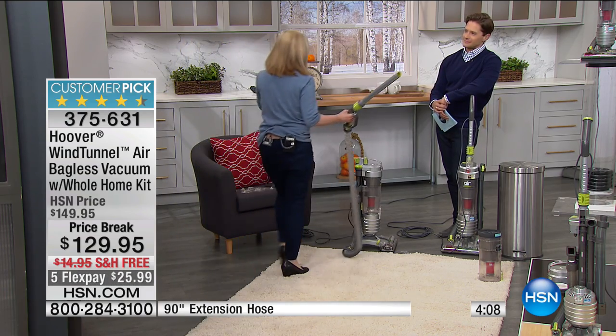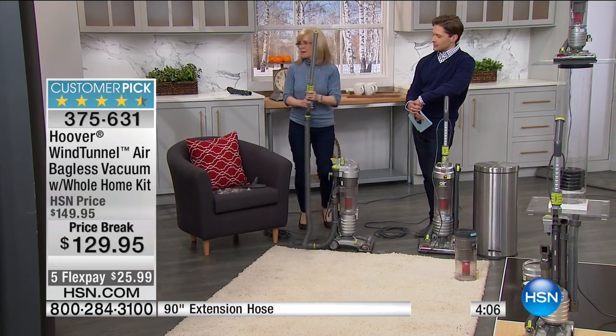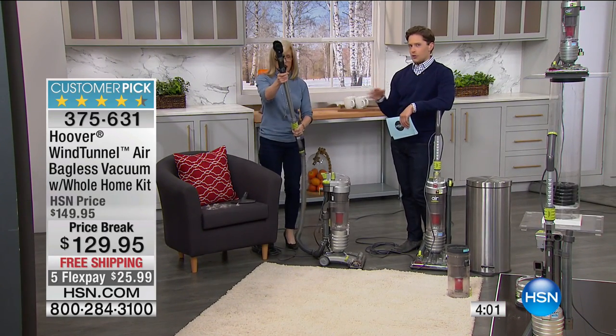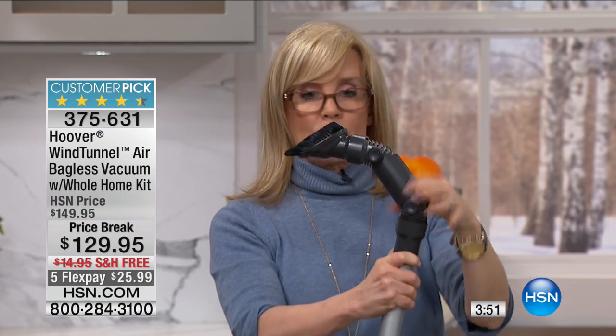Now, I wanna show a couple of the attachments. I'm just gonna pick out a couple of my favorites. The first one. And remember, all these are part of the whole home kit. You don't get these included anywhere else. If you're comparison shopping, nowhere else do you get the $60 worth of included tools you're seeing on your screen right now.